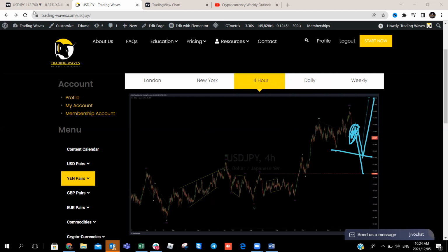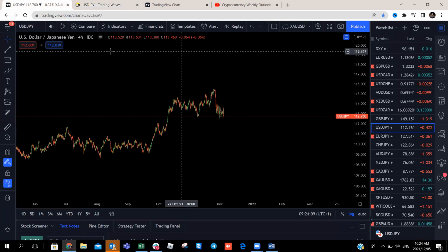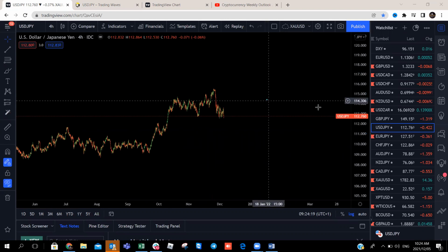So where we are, as I've just indicated, is here. It is that corrective structure that I've just indicated there. That is the anticipated corrective structure. Are we still going to get that or continue to the downside? That is where we are with the US dollar yen.